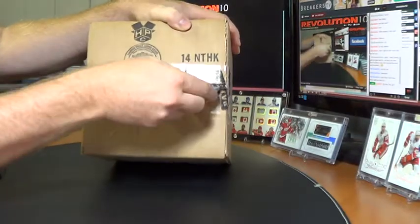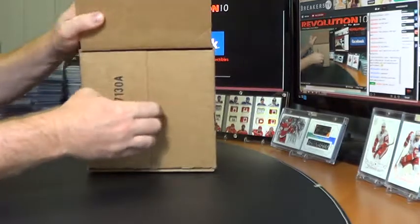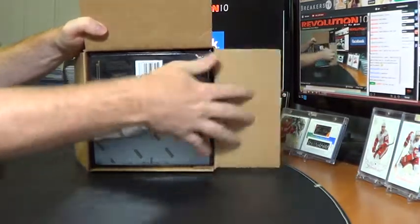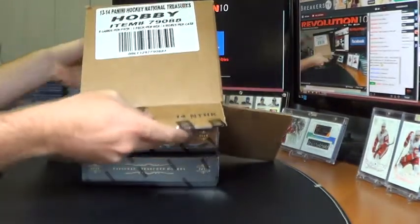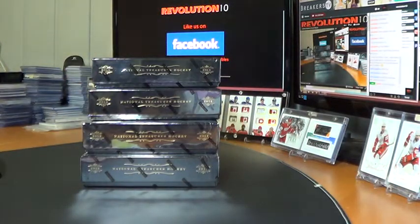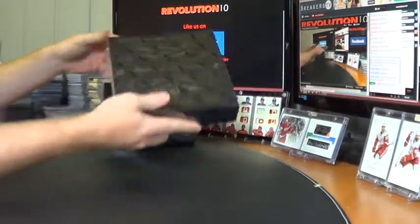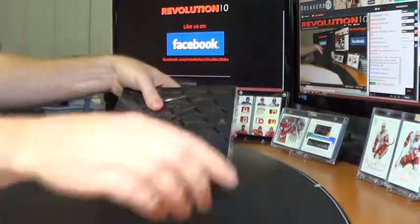Longest day of the year, daylight-wise. I heard it was at 12:38 p.m. Eastern Time, like the exact midpoint or longest point of the year. Something like that, that's what I heard. Anyways, let's have some fun. Here we go. Good luck.